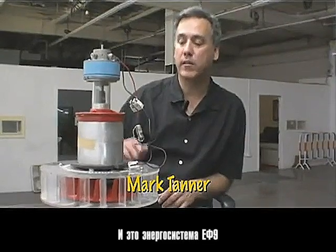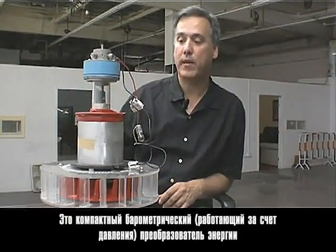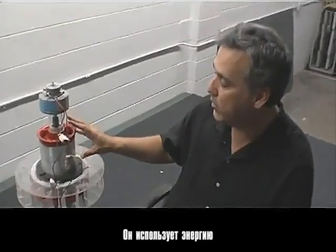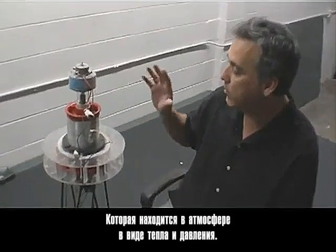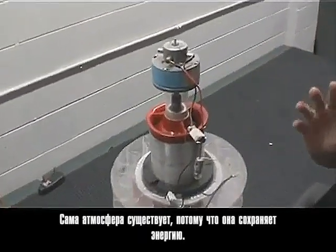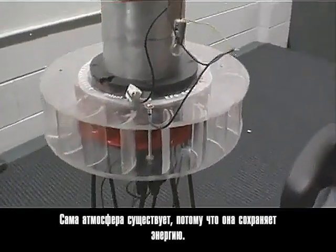I'm Mark Tanner, and this is the EF9 Energy System. It's a compact barometric energy converter. What it does is it harnesses energy that is stored in the atmosphere in the form of heat and pressure. The very atmosphere itself exists because it stores energy.